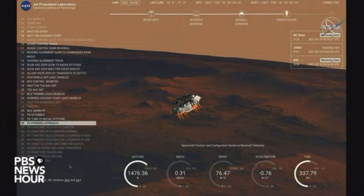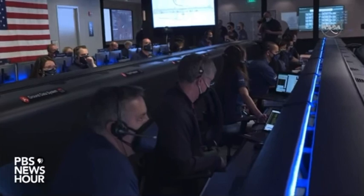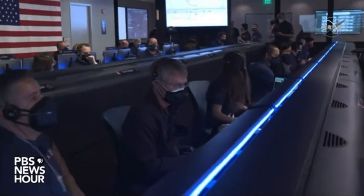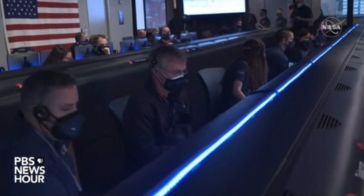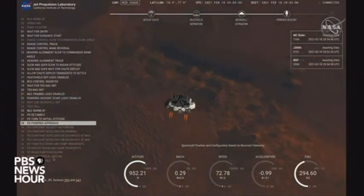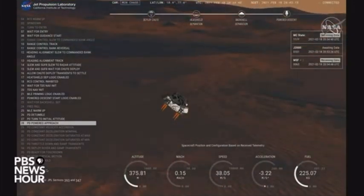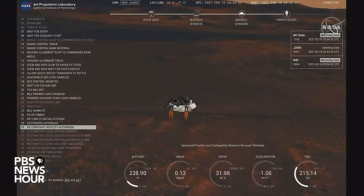We are currently performing the divert maneuver. Current velocity is about 75 meters per second at an altitude of about a kilometer off the surface of Mars. TRN Safety Bravo. We have completed our terrain relative navigation. Current speed is about 30 meters per second, altitude of about 300 meters off the surface of Mars.